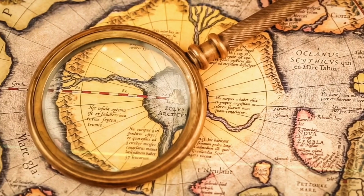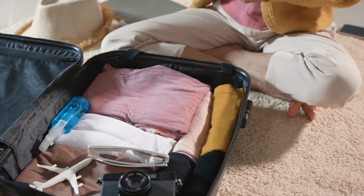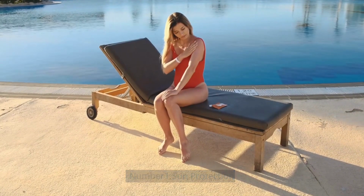But before you dive into this extraordinary continent, it's important to be prepared. So grab a pen and paper because we're about to reveal the top things you must pack for your trip to Africa. Number 1. Sun protection.